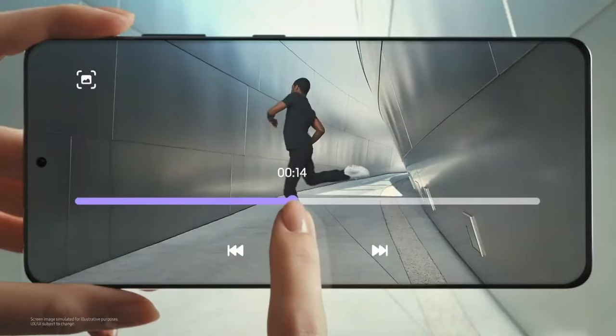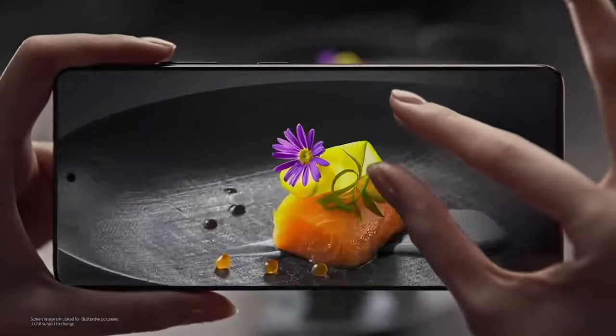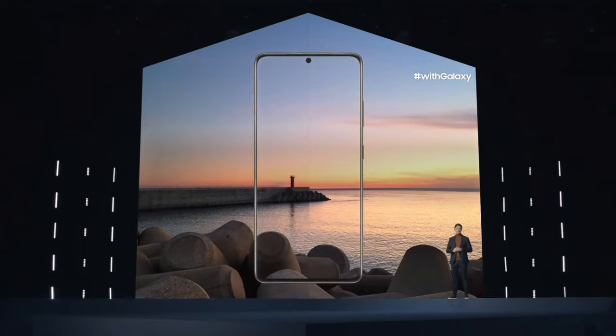That best-in-class experience continues with S21 Ultra's display. From shooting incredible videos to watching and sharing them, this display lets us do all the things we love. The Galaxy S21 series boasts intelligent displays that save power and optimize your viewing experience. And S21 Ultra is our most intelligent display yet.